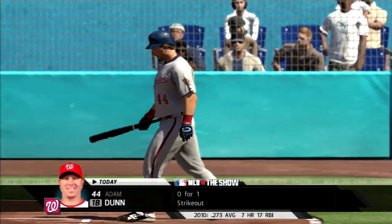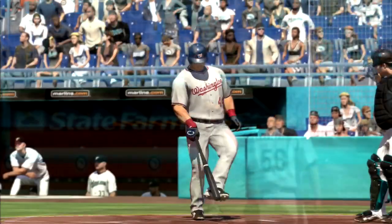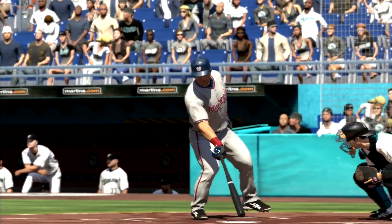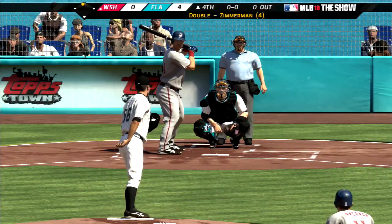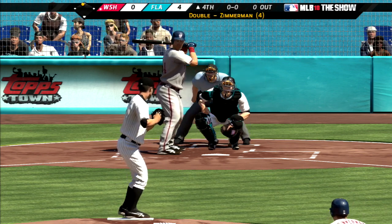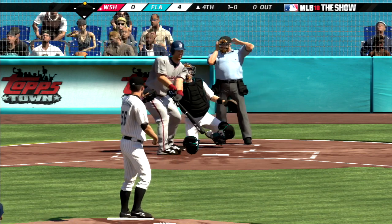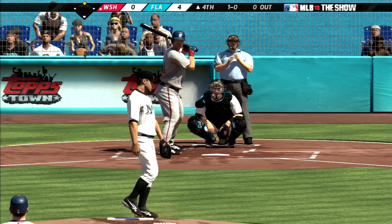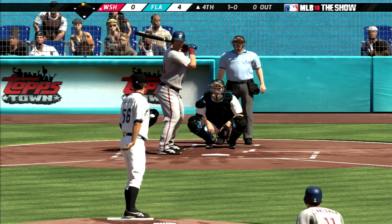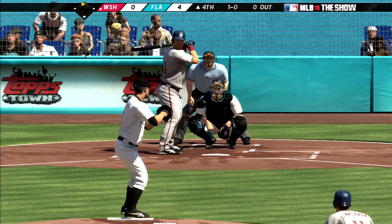Adam Dunn will step in. He's 0 for 1 thus far. And he lays off a fastball. Looked good, but it's 1-0. Yeah, trying to take back control of that inside part of the plate. That's where you want to be. No runs, just 1 hit, and no errors so far for the Nationals.